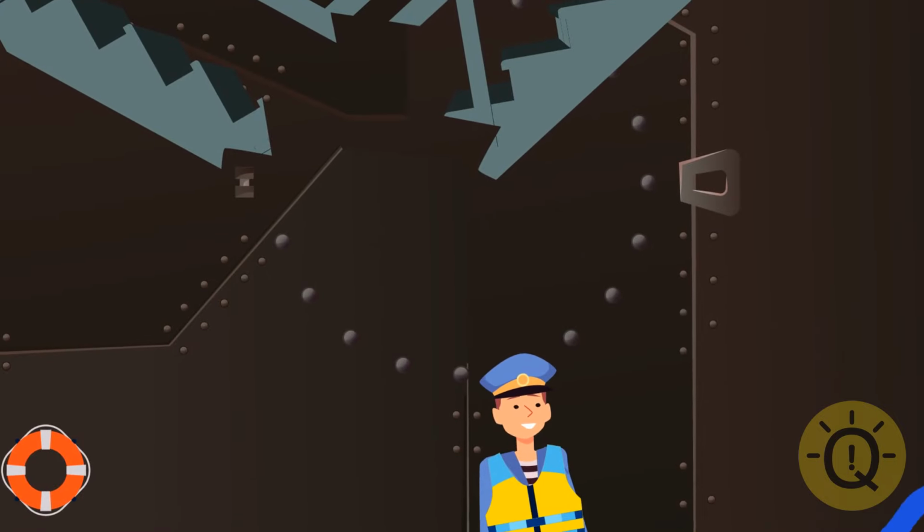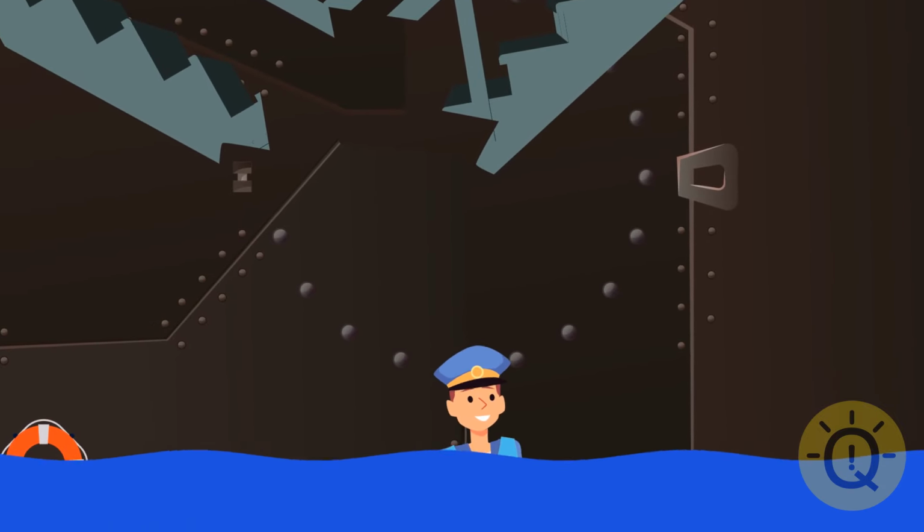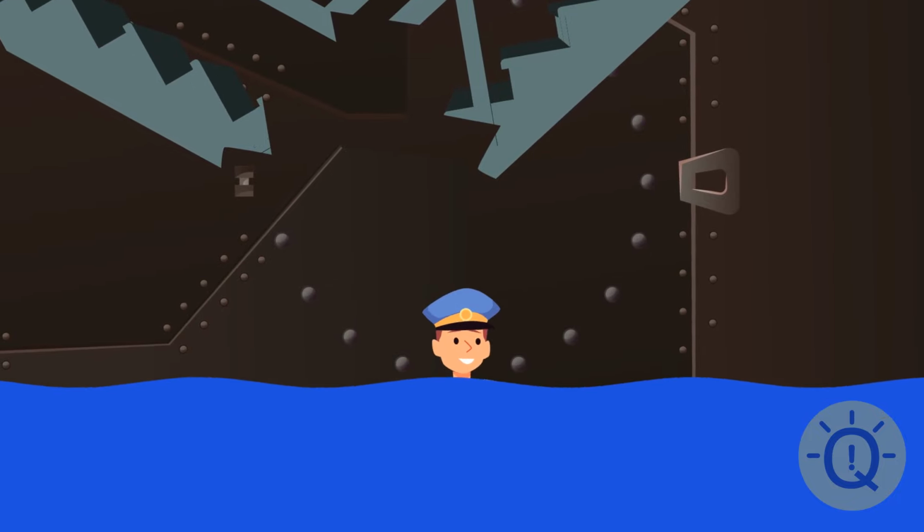He can put on one of the life jackets that are in the room and wait for the water to fill the hole. This water will lift him and he'll be able to push the door open.